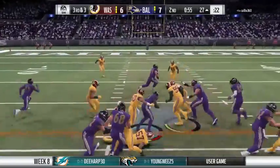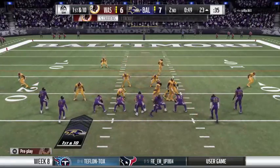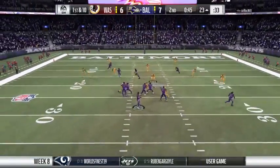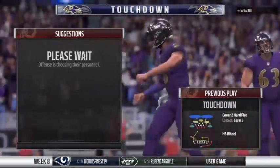Now a handoff here to his running back. A great effort there to shed the contact. And it helps him pick up the first. Just 4 yards on the pickup, but that's good enough to extend the drive. Back to throw. Got a man, it's caught for a Ravens touchdown.